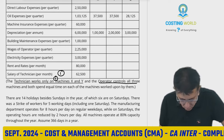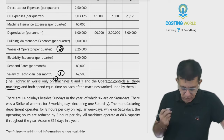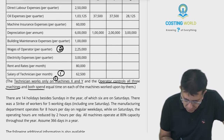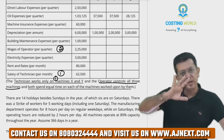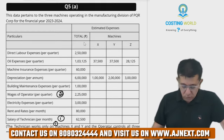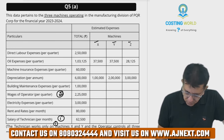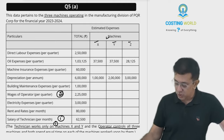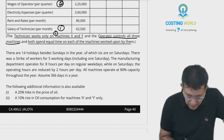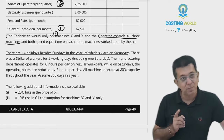Operator controls all the 3 machines. Operator was over here. And both spend equal time on the machines they worked on. So all of them spend equal time. Now, please do remember, the data pertains to 3 machines. X, Y, and Z are 3 machines, not 3 departments, not 3 products, but 3 machines. Further, there are 14 holidays besides Sunday in a year, of which 6 of them are on Saturdays.